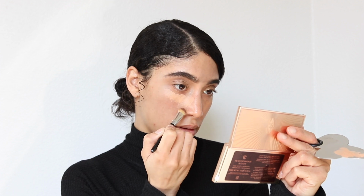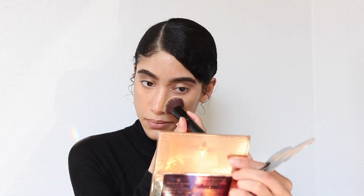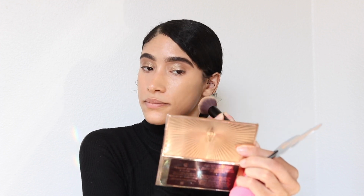So I'm taking the LA Girl concealers. I'm using two shades. I'm using Creamy Beige and Pure Beige, and I'm mixing them together on the back of this palette. You can just go ahead and use whatever foundation you really like. I'm gonna use my Dior Backstage. I'm taking the Fenty Matchstick in the shade Cocoa.